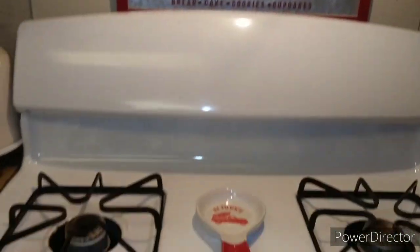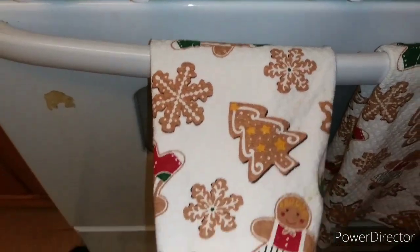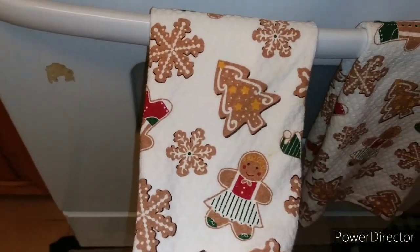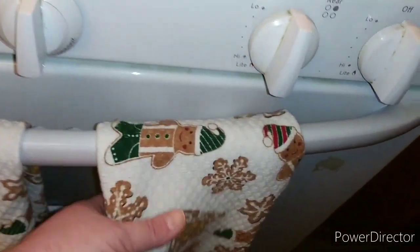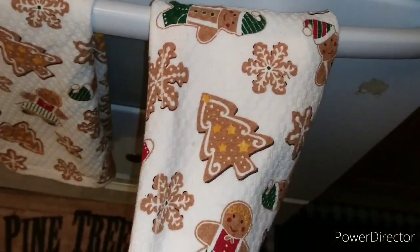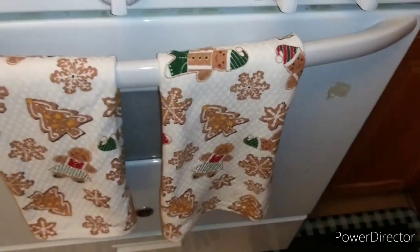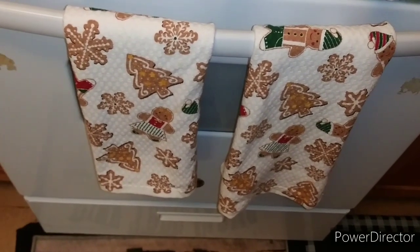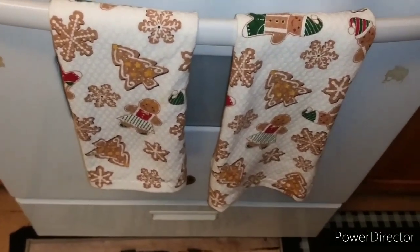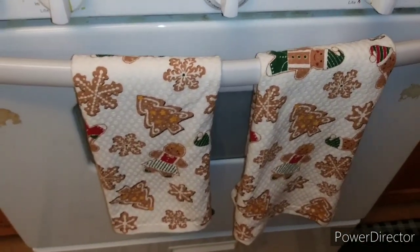And then coming down here, I have my cute little gingerbread towels. These are by Martha Stewart. I picked them up last year. They were $7.99 for a 3-pack, I think, or $9.99, something like that. So cute. I am obsessed. I tell the boys not to use them. So they're doing pretty good so far. So we'll see what happens. I'm trying to keep them looking nice.